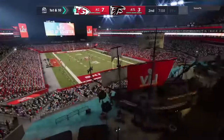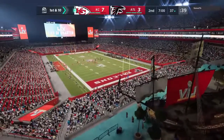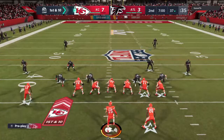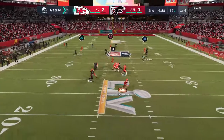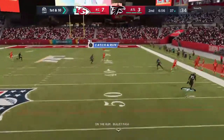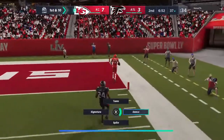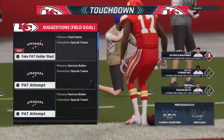First and 10. After 1, 7-3 the score on EA Sports. First quarter with the score, Chiefs 7, Falcons 3. On first and 10, here's Mahomes. Eluding the pressure right. Taking it. It's caught inside the 25. And all the way in for a Kansas City touchdown.